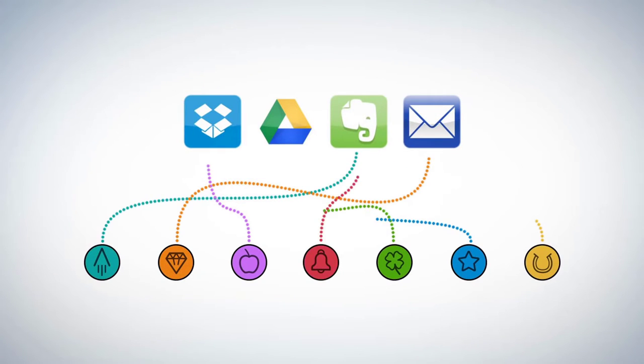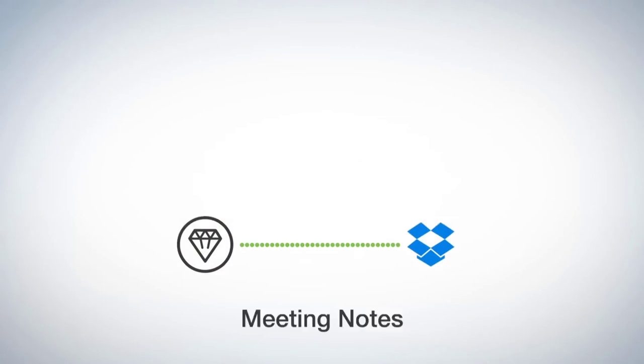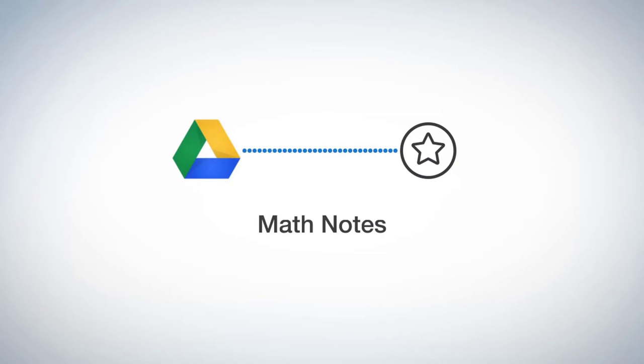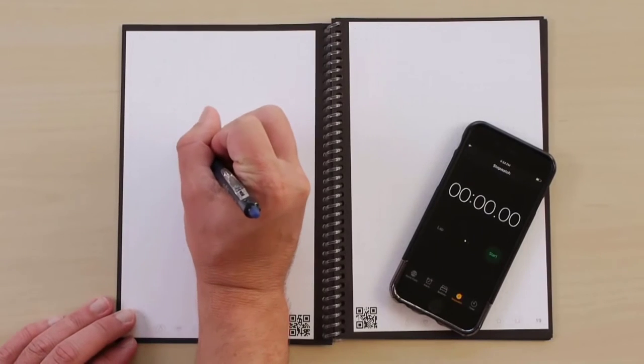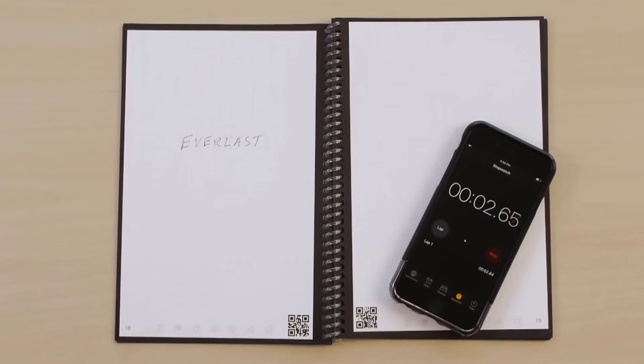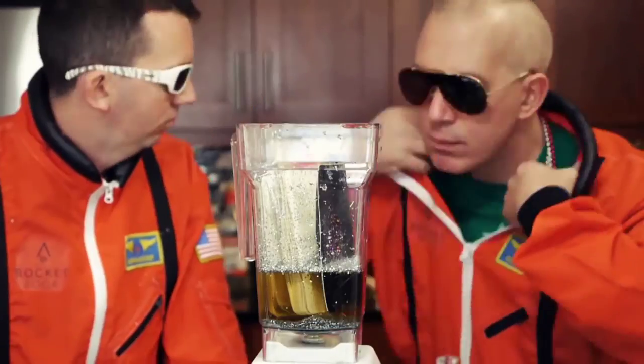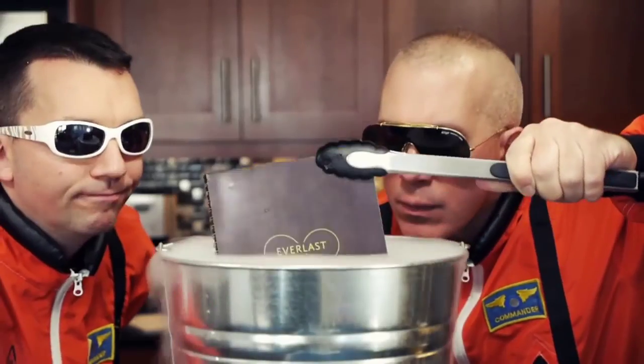When you take pictures, it crops and processes the image and then sends it to the cloud service of your choice. Good thing is, no need to fight with the app to do that. The creators of the Everlast are honest about the fact that the ink takes several seconds to dry. And if you leave the ink on the page for more than 2 months, it will leave a faint trace. In simple words, one notebook for the rest of your life.